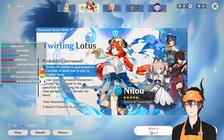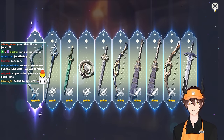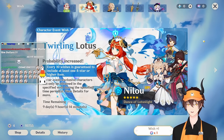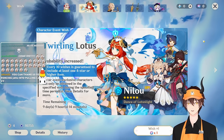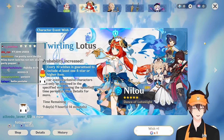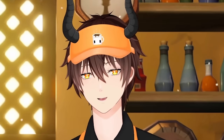I'm becoming feral from this. We don't talk about that. English has stopped responding in my brain because of how much it's just trying to repress what's happening. Probably the only C6 I will ever get. After this, I am not going to look at constellations for 5-stars ever again. Genuinely, I am not going to read them because that was a big mistake. You know what else is a mistake? What I'm about to do.